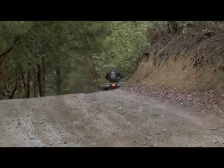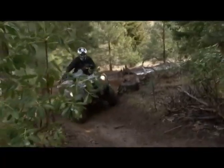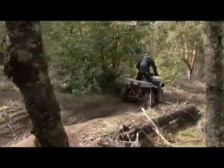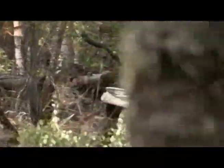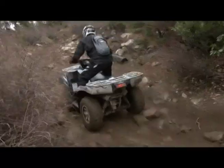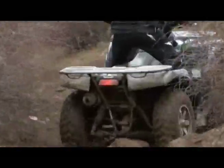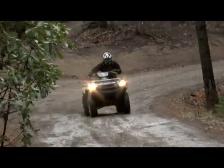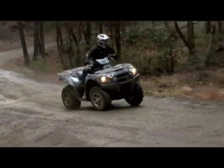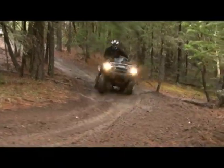Low-end power is superb, starting off with a powerful surge that builds as fast or as slow as you request. Picking your way through tight sections at low speeds, the transmission always feels solidly engaged. Want more power picking your way up a steep rocky climb? The Brute Force's engine and transmission respond instantly, and in perfect harmony. Big mid-range power greets you when you crack the throttle at speed. A willingness to rev and instant throttle response make the 750 a blast to ride aggressively.